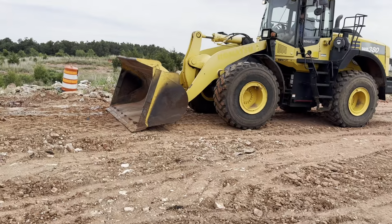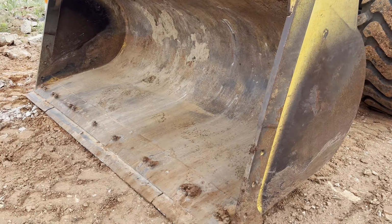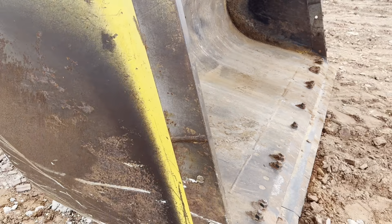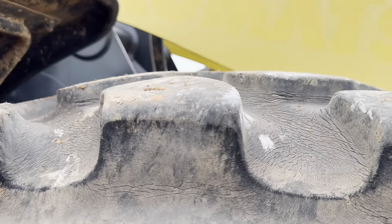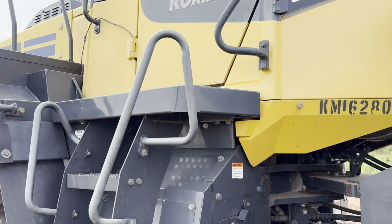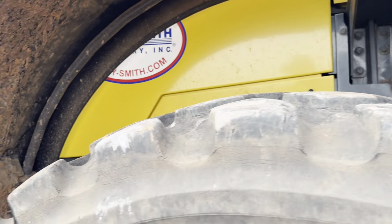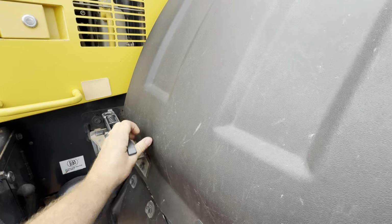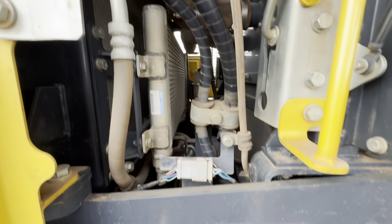All right, looks like he's going to park it. So we're going to take a good up close look at everything out here, and then we'll end up in the operator station and check it out. Bolt on cutting edge. Like I said, that's the factory bucket from Komatsu. Excellent tire tread. Go ahead and take a look at the motor here to get the fender out of the way. Just pull this up and then pull the fender right out. Gives you access to your motor.